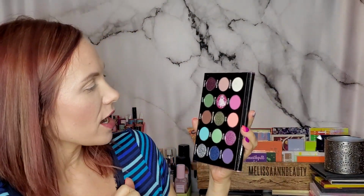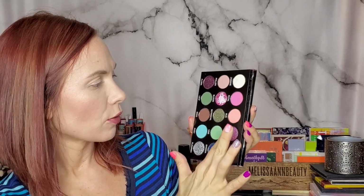Now let's get into swatches from the Sandra Rose palette. When I swatch a palette, I like to do it by color group so we can see the actual colors that are in there. So I think I'll start with the purple. I'll do Nectar, Rose, and Flora.